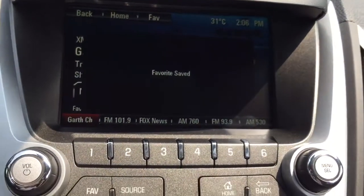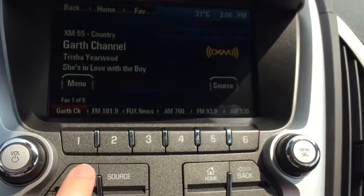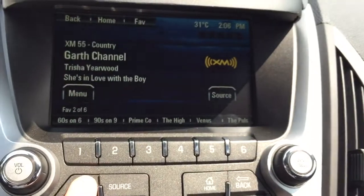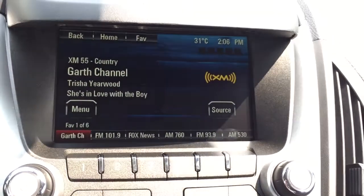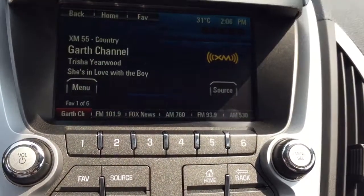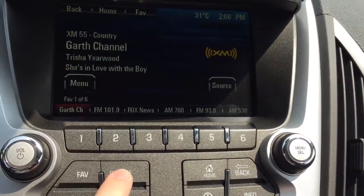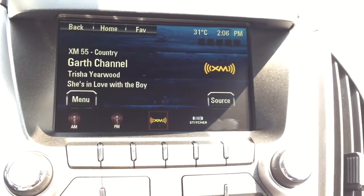You have up to 6 pages of favorites that you can set. You can scroll through those pages of favorites using this fave button down here. As you can see along the bottom there, it's just going from 1 to 6. Lots of options for you. As well, as I mentioned, there are multiple radio sources you could use to listen to some music. You can switch through those sources using the source button here. So there's your AM radio, FM, and back to XM.